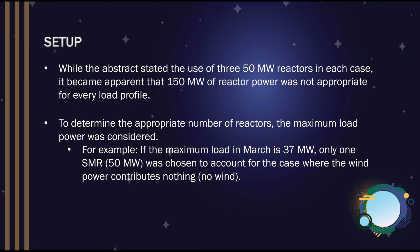For each case study, we adjusted the total number of SMRs used so that the nuclear power output capacity is larger than the maximum load on any given day. So for example, if the maximum load in March is 37 megawatts, only one SMR would be used, to account for the case where the wind power would contribute nothing.